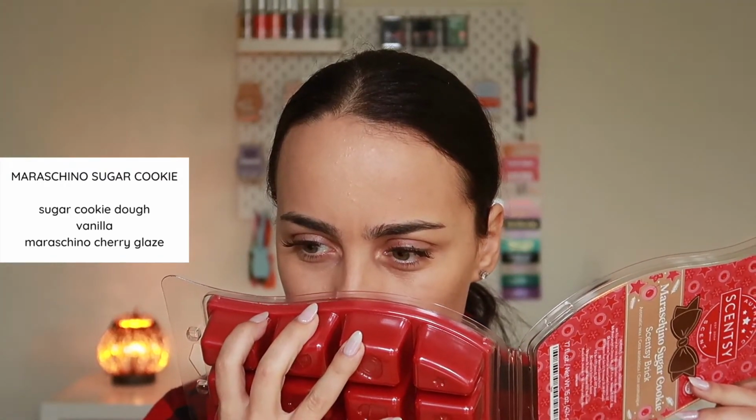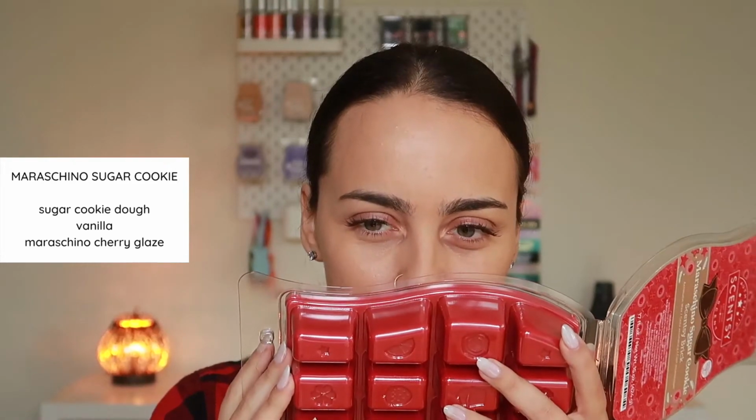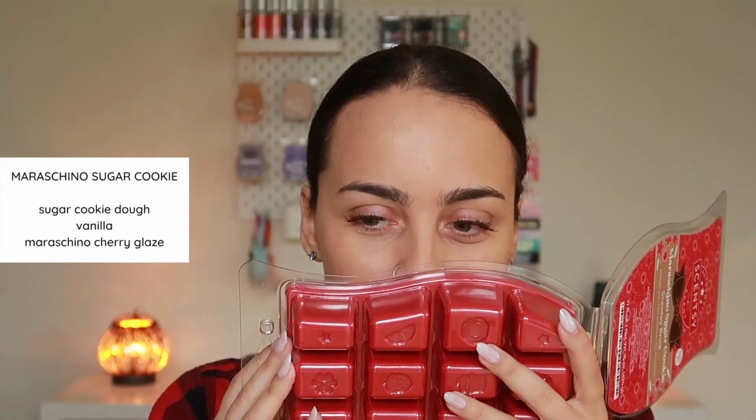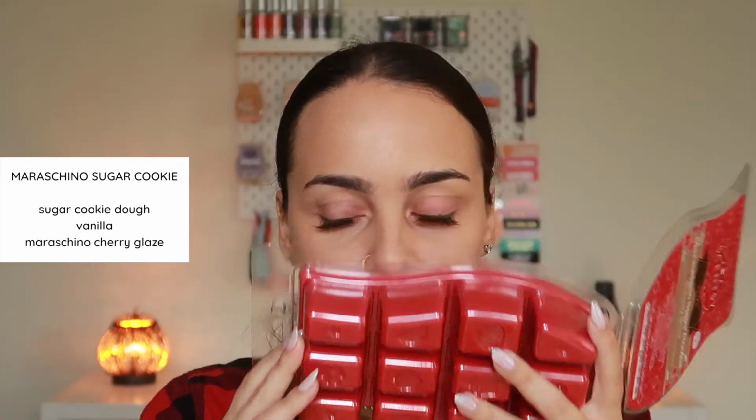This is kind of giving me a bit more red, white, and berry vibes, which just released not too long ago. But I'm getting, okay, see, that's what happens when you have to smell it a little bit more to really get the true scent out. So now the more that I smell this, the more I'm getting that sugar cookie dough in here. And now the cherry glaze has toned down a little bit. Okay, I really like this. This is not bad. Not bad at all. All right, okay.